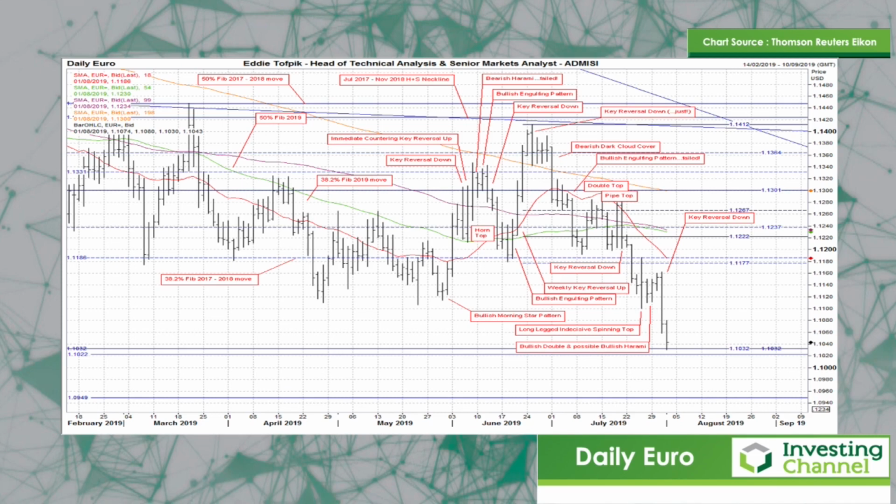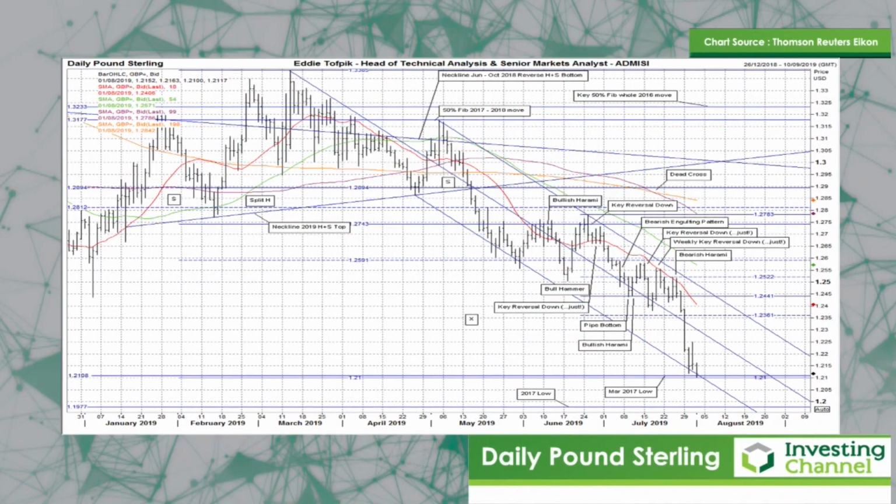Next one I'd like to look at is cable, or AKA sterling against the US dollar. An indecisive spinning top yesterday with bearish tendencies, which have followed on today. However, please take a moment to look at the beauty and the elegance of the bearish 2019 Andrews pitchfork, those three lines that I have been going on about since May.